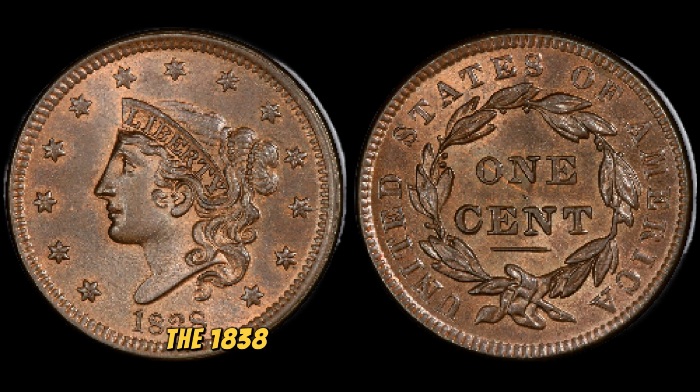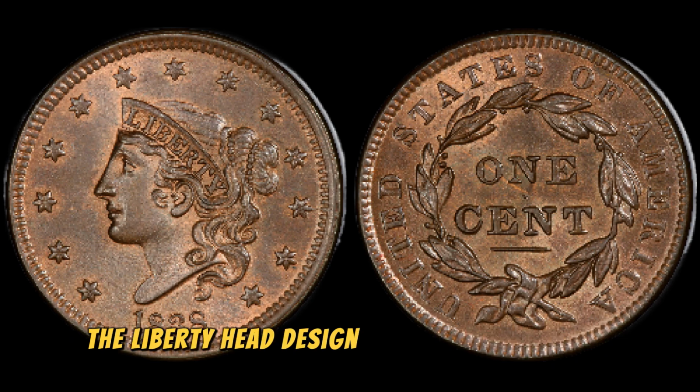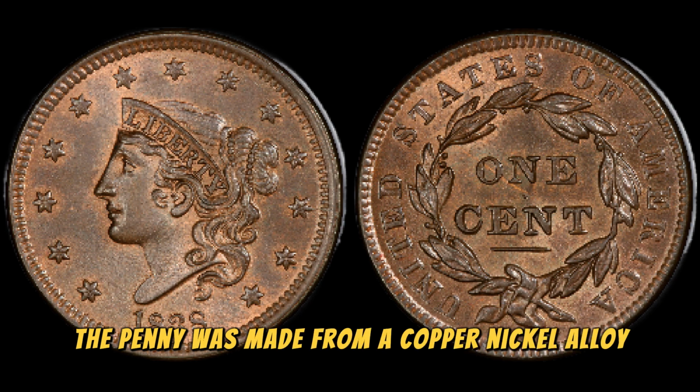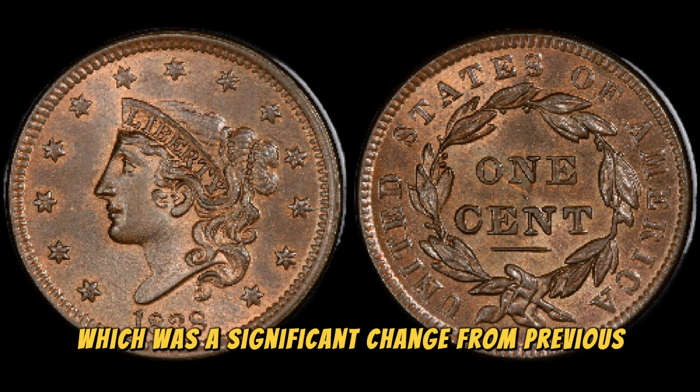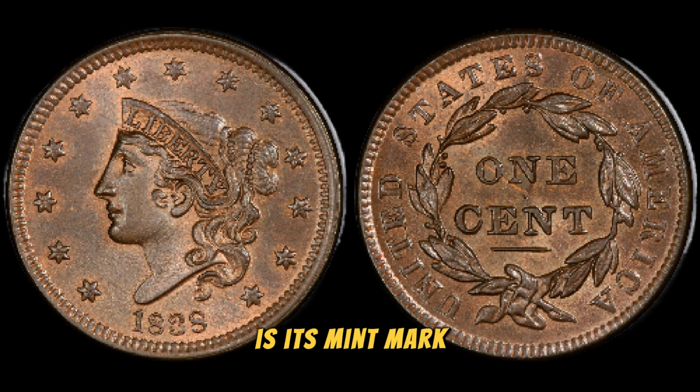The 1838 1-cent Liberty penny, officially known as the Liberty Head cent, was minted during this transformative period. Designed by the renowned engraver Christian Gobrecht, the Liberty Head design featured Lady Liberty, symbolizing freedom and democracy. The penny was made from a copper-nickel alloy, which was a significant change from previous copper-only coins. But what sets this particular penny apart is its mint mark.